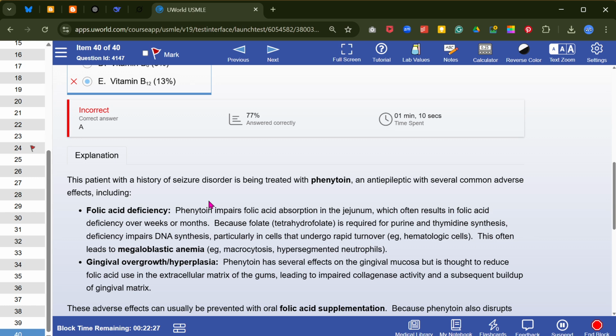This patient has a history of seizure, is treated with phenytoin, an anti-epileptic. Several common adverse effects, including folic acid deficiency and gingival overgrowth or hyperplasia.